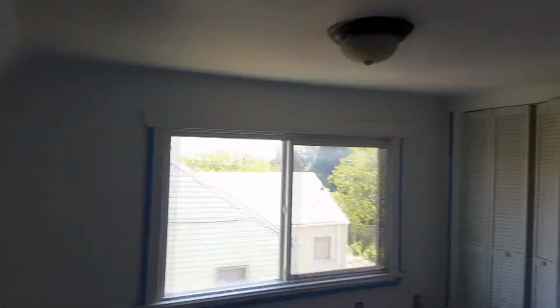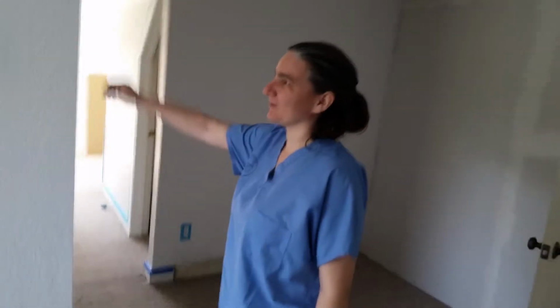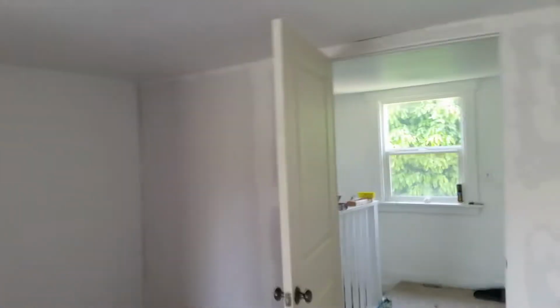And there we go. We open the door. And then we go into the bedroom, which is mostly taped off and ready to paint. Everything I could reach without the step ladder. Yep. It's kind of funny how tall you can see that I am. It is kind of adorable.